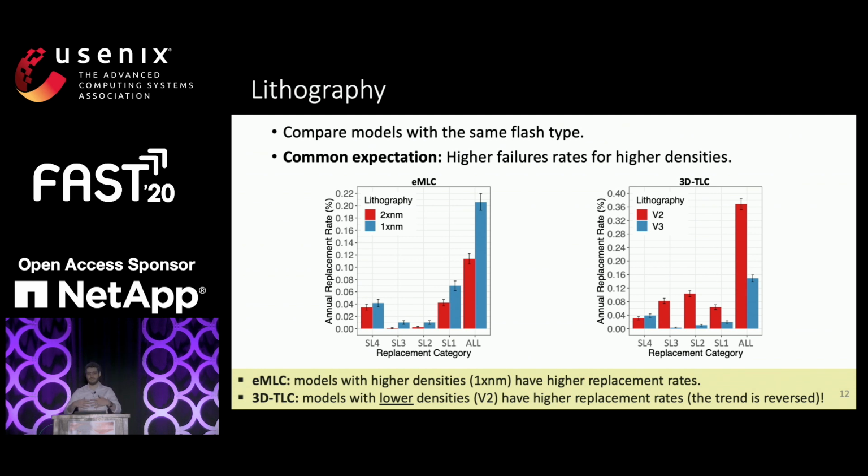However, when we look at 3D TLC drives, we observe that the trend is actually reversed, as blue bars, which are associated with more compact, more dense drives, are actually smaller than the red bars.